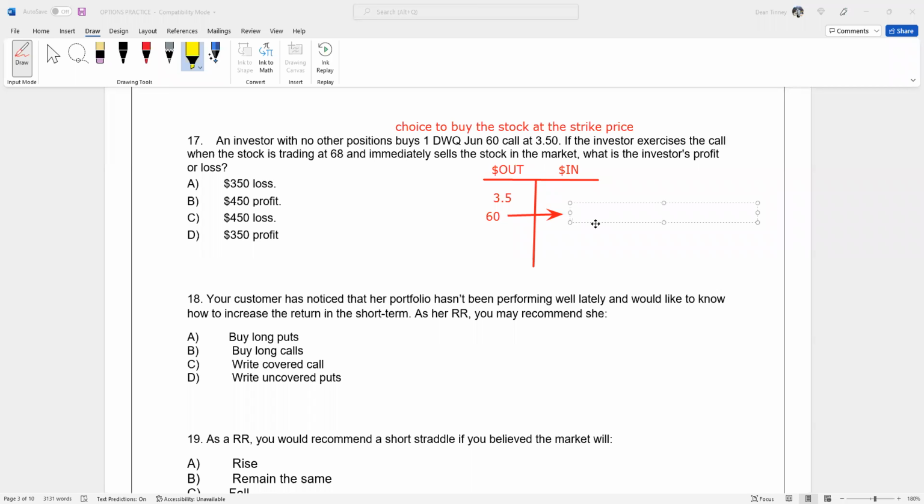And again, what I'm going to do is simply net the two columns and say I'm out 63 and a half. And 68 is what I ended up selling the stock for. So that looks to me like a 4.5 point profit. Now, remember, this is where I told you I like to do it like this, but that's 4.5 times 1 times 100. And so that's going to be $450.